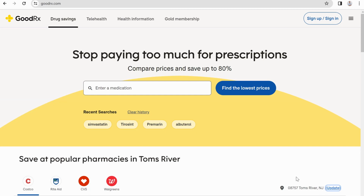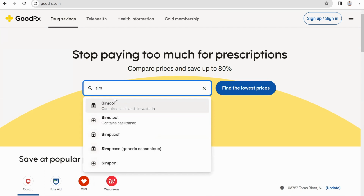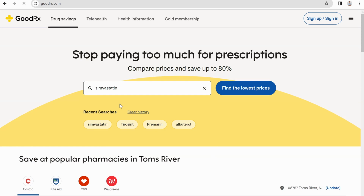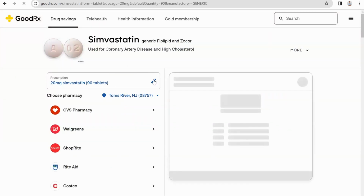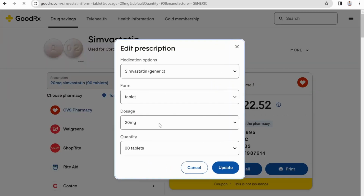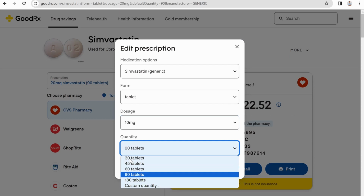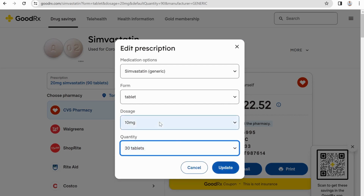The next thing you're going to want to do is put in the prescription you're looking for. So I'm just going to put in a basic one like simvastatin, and it'll take 1 second to load. And then I'm going to update my dosage. So for this particular example, I'm going to say that I take 10 milligrams once a day. So we're looking at 10 milligrams and a fill-up of 30. Then we're going to update.